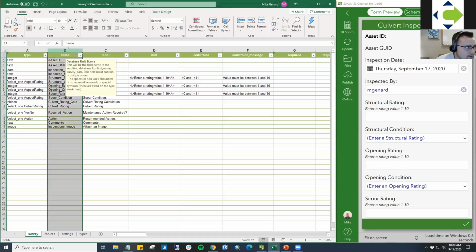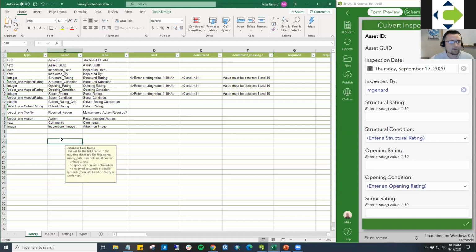Our next column is going to be the name of our field. In this case, we're naming these fields, and in the name, we're having these be the actual field names of our culvert layer, actually our related table for the inspections records that will live on our culverts layer.